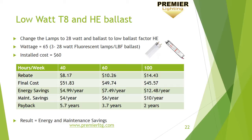Final cost 51 to 45, and payback 2 to 5 years, depending. Again, if your hours are more, you're going to have even better payback. The result of this would be energy and maintenance savings. Maintenance because you're replacing the ballast in this application. The previous scenario, you were only replacing the lamps. By doing the ballast and lamp, you know that your lighting is going to be set for typically 5 years with a fluorescent system because that's what the ballasts are warranted at.